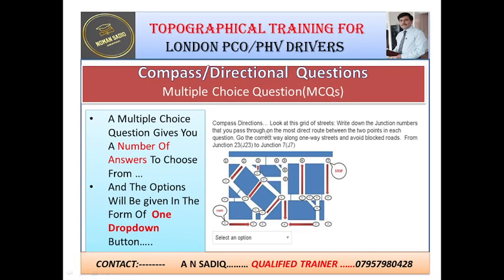Then comes the compass directional question. For example, look at this grid of streets. Write down the junction numbers that you pass through on the most direct route between the 2 points in each question. Go the correct way along one-way streets and avoid blocked streets, from junction 23 to junction 7. So here, this is actually a grid of streets, and some streets are closed like these. These are closed streets, and some are only one way. So you would not be able to go in the opposite direction of a one-way street. Also, you would not be able to go through the closed roads.